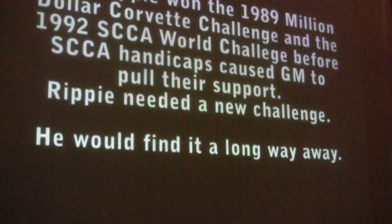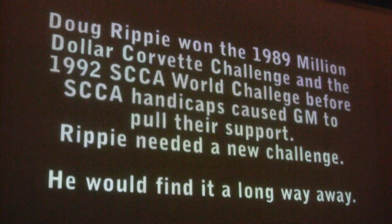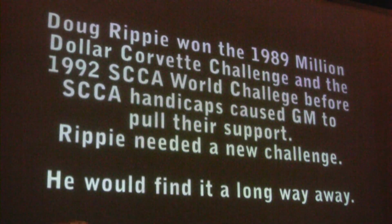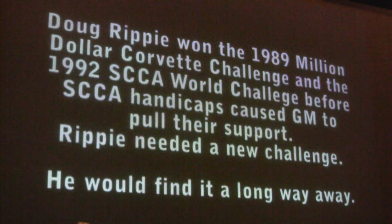Doug Rippey and his team dominated that series, '88, '89, and in '89 they took home not only the $1 million, but about $600,000 per race, for all the races they won. His driver was Bill Cooper, who I met a couple years later. Rippey needed a new challenge, so he started investigating going to World Challenge. He did, he won it.